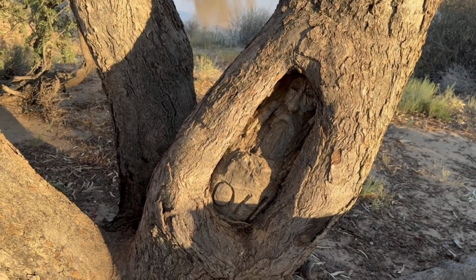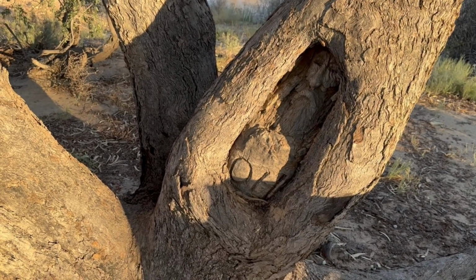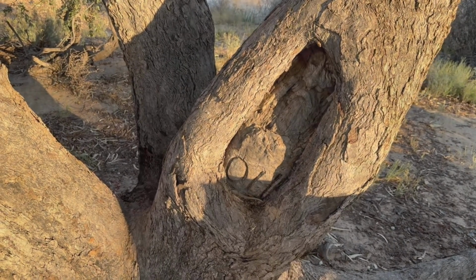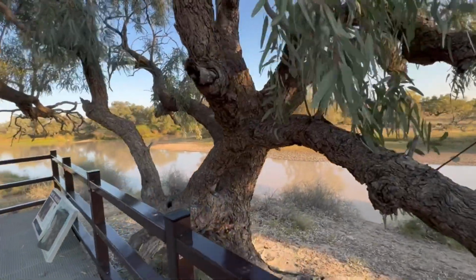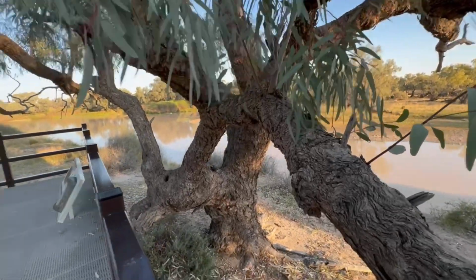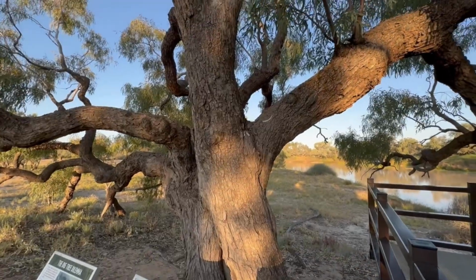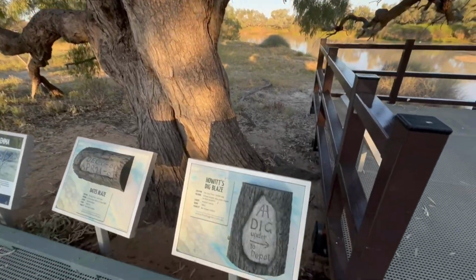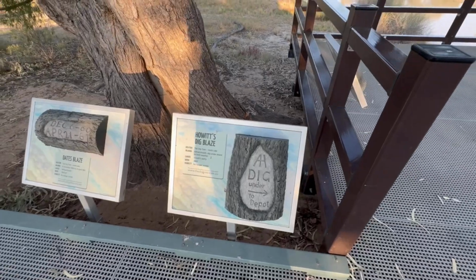There's a blaze of Burke, carved by John Dick. This is the original dig tree that has no, well, the blaze has grown over. And this tree here had a blaze in it like this one, done by Howitt's party. He came back in 1862.